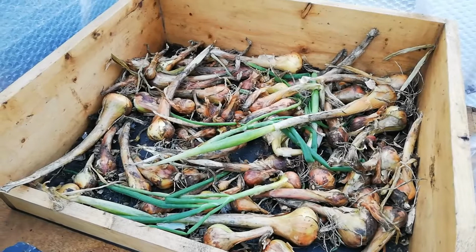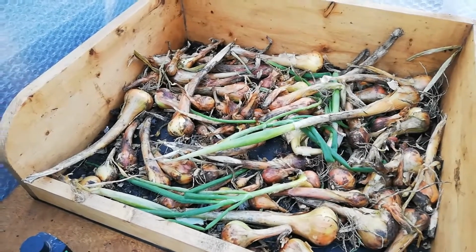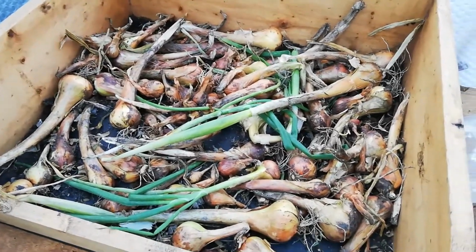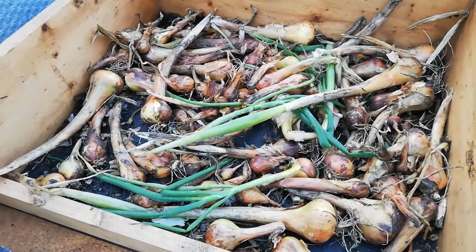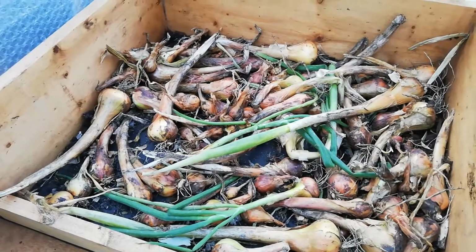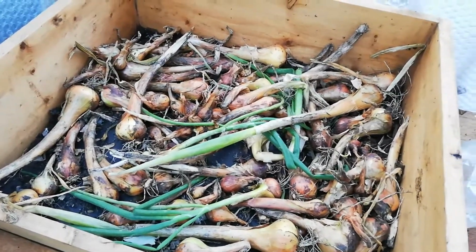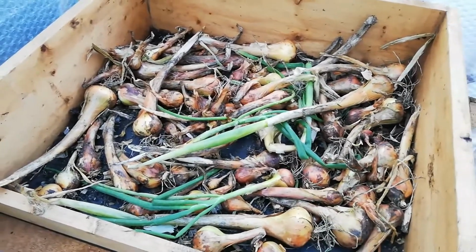Just wanted to quickly show you my shallots. I've just spread them out on this little tray in the greenhouse, and they're drying out nicely. I've separated them all and just let them dry, and then once they're ready, we'll trim off the bottoms and the tops, peel them, and they'll be going in jars with vinegar for some lovely pickled onions during the winter.